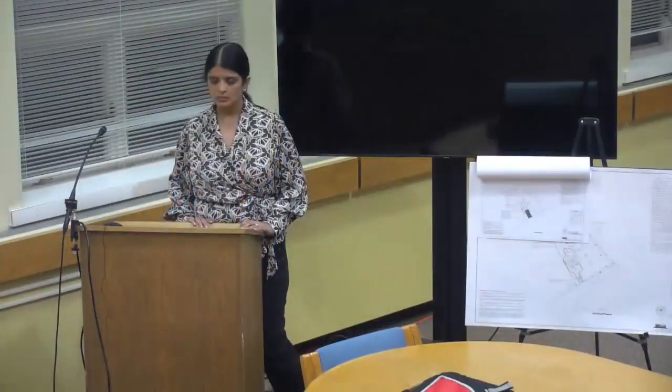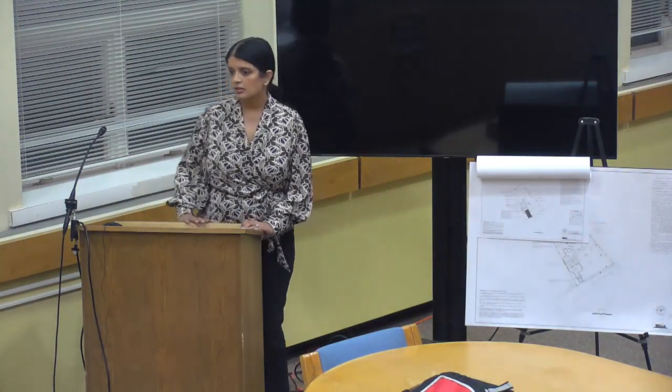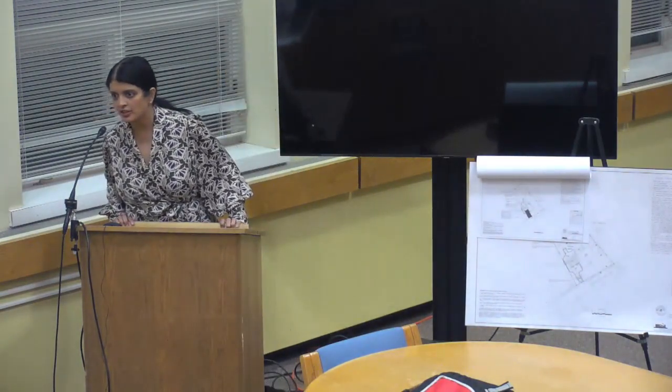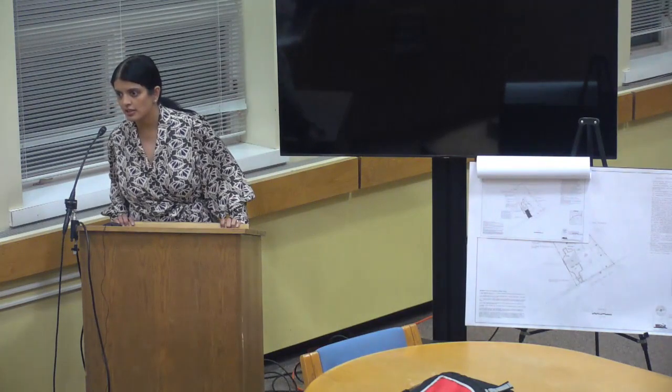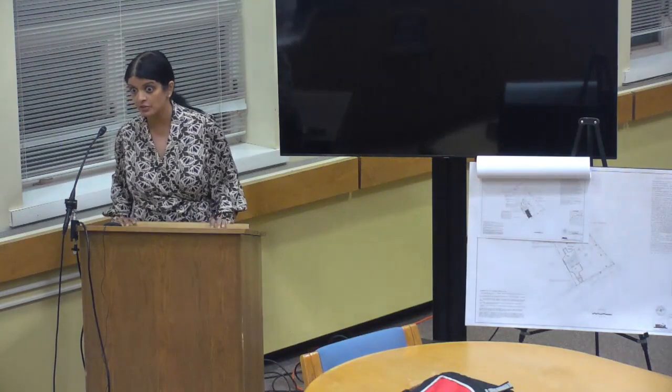It says 10 feet 9 inches on the plan, or 10.9. Is that after the construction of the wall? The wall's not on. It's under 10 feet. So I think originally Joe measured it as 9'9". Our engineer thinks it's closer to 9'6". So I'm going with the 9'6" because it's always better to be on the safer side.